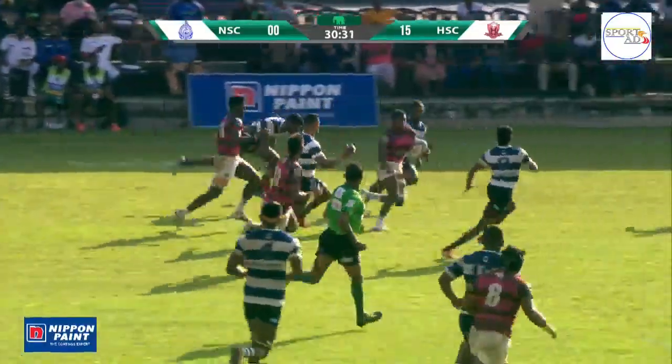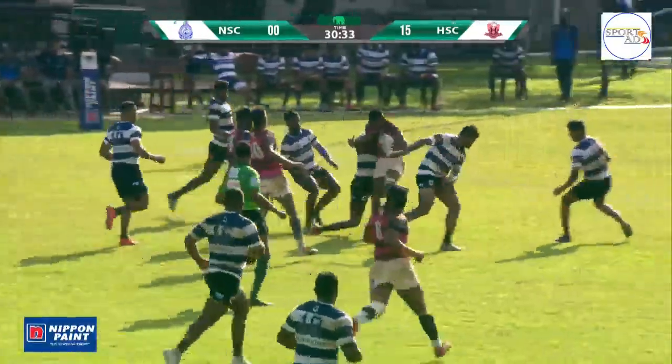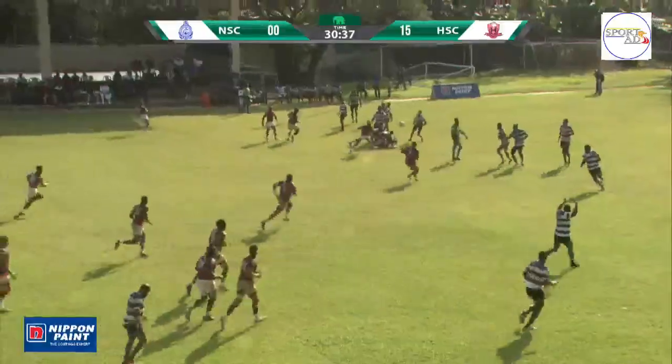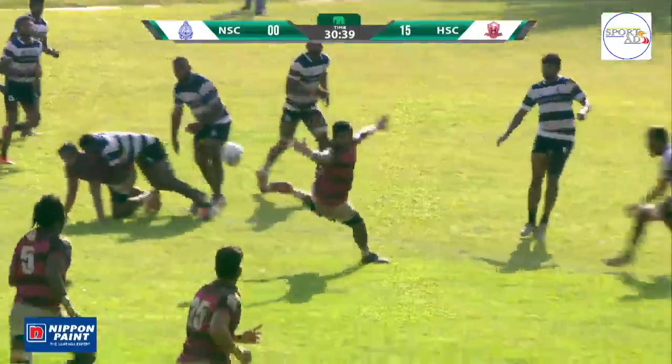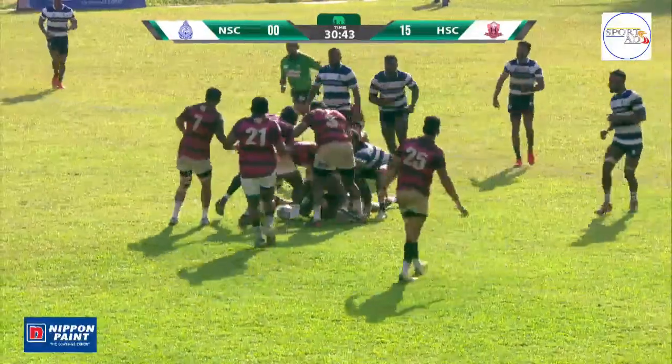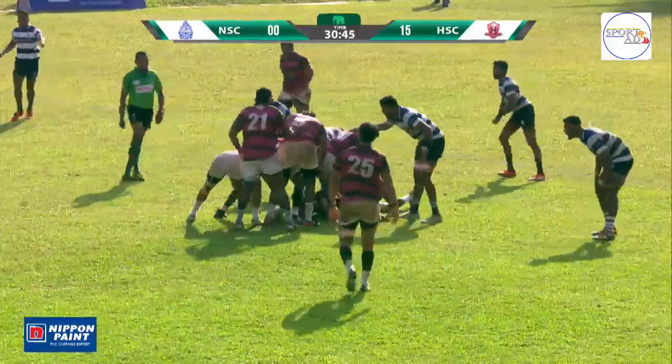Moving the ball wide. That's Randit Varnapura, a great run, brought down by a Navy player. Advantage. That's Abdullah Faiz with Azmil Fajudi into Abdullah Faiz. Passes the ball, knocks back.